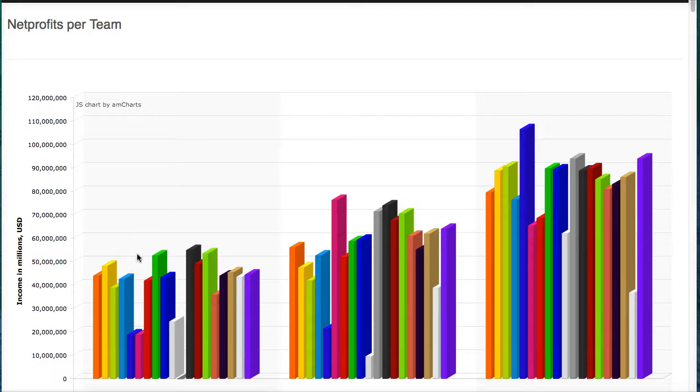Okay, let's look at round three results and help get you prepared for round four. So you can see the net profits per team have been going up. We have a nice upward trend. This is our new leader in profits, One Steps Auto, followed by Pavo Real.